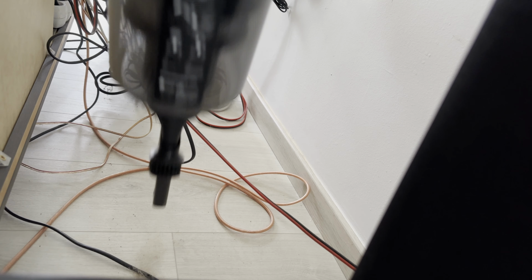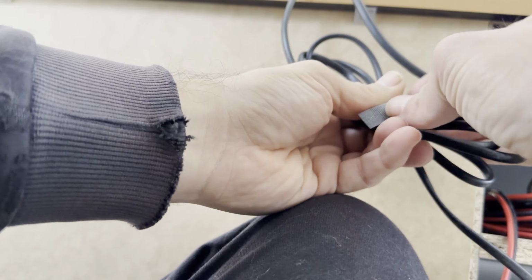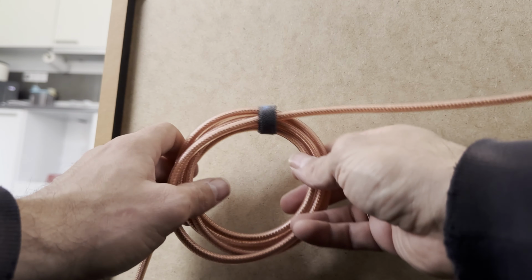Cable management. The cable jungle. Peter conquered it. Each cable had its own place, neatly arranged as if participating in a cable ballet. Talk about USB cords. We covered everything that is on my desk.